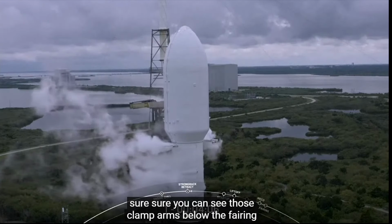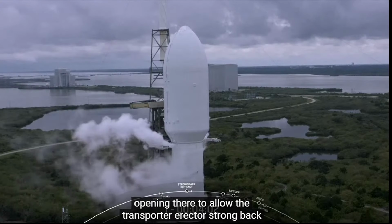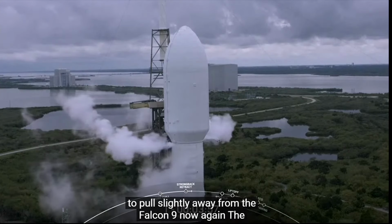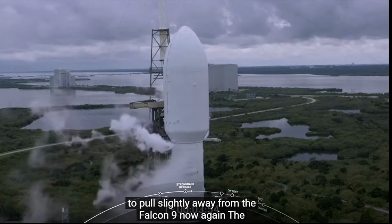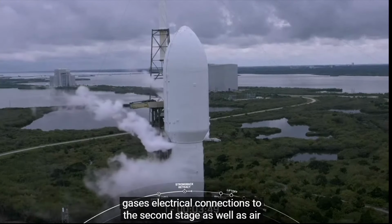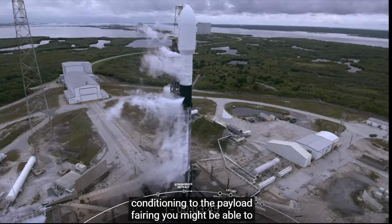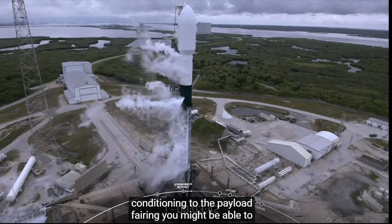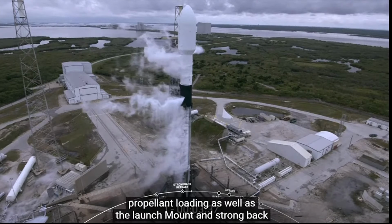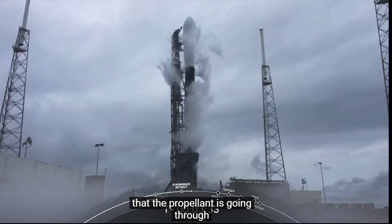You can see those clamp arms below the fairing opening there to allow the transporter erector strongback to pull slightly away from the Falcon 9. Now again, the transporter erector is the structure that provides liquids, gases, electrical connections to the second stage, as well as air conditioning to the payload fairing. You might be able to hear the pops and hissing sounds, and that is from propellant loading, as well as the launch mount and strongback that the propellant is going through.